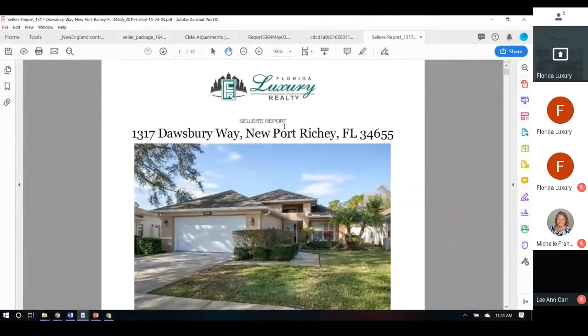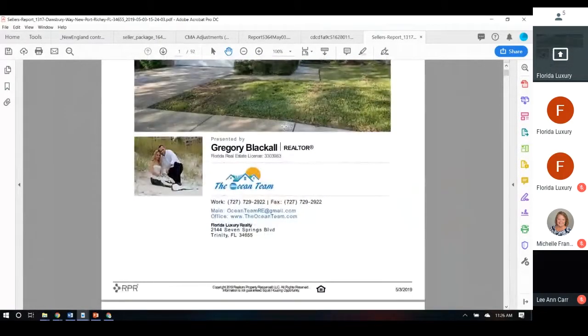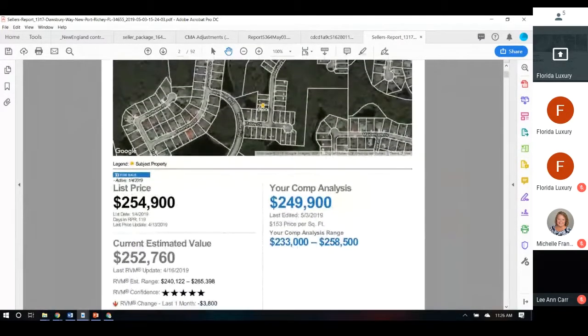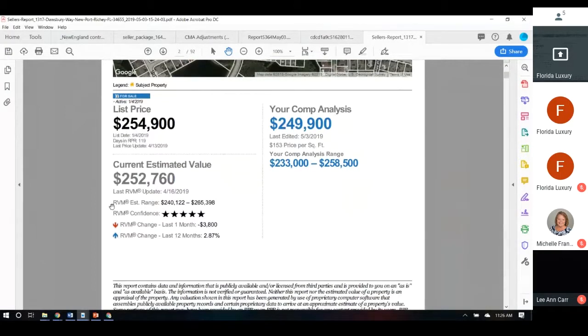So this is branded Florida Luxury Realty. This is the seller's report created by me. It's got our team logo, the information, all that jazz. Again, the Google satellite image. List price was $254.9. My comparative analysis said $249.9. Their current estimated value was $252,760. And that was based on, it's a 5-star confidence.